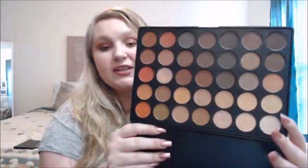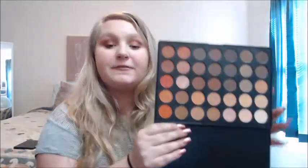Okay, so this right here is my Morphe 35O. This palette is such a cult favorite, and I do really like it. It has some matte shades, some shimmers. It's very warm. I really do like this. This has 28 pans in it, and the cost is around $20 to $22, which is a pretty good deal. I do like these shadows, and I am going to be holding on to my 35O.